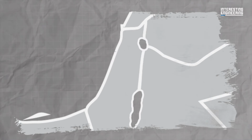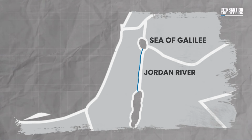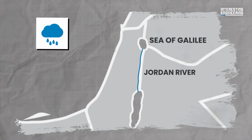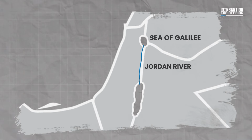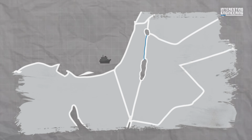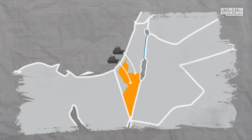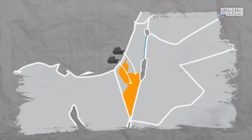The main issue for water scarcity in Israel came from the geographic imbalance of its distribution. Areas in the north of the country, such as the Sea of Galilee and the Jordan River Basin, have always been rich in natural water resources, with an annual average of around 40 inches of rainfall. However, in central and south Israel, where most of the new residents were flocking in the late 1940s, it was a very different story altogether.